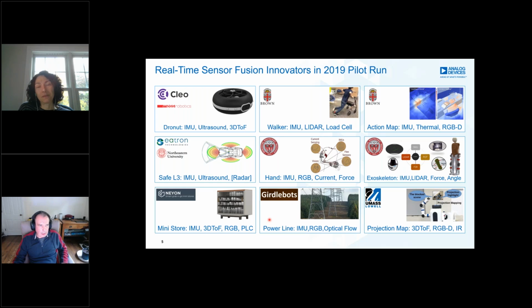Right, so what you'll see here is a number of universities: Brown University, Worcester Polytech, UMass Lowell, and Northeastern University, and the different projects that the innovation teams completed. So this was the one that won the innovation challenge. It was an assisted walker. And in each of these boxes, you'll see the kinds of ADI and other partner technologies that were focused in the innovation itself, right? So most of these innovations used our inertial measurement unit technology. Many of them used LiDAR and 3D time of flight technology, and others use things like ultrasound, current measurement, force measurement, angle measurement, ordinary video, thermal measurement.